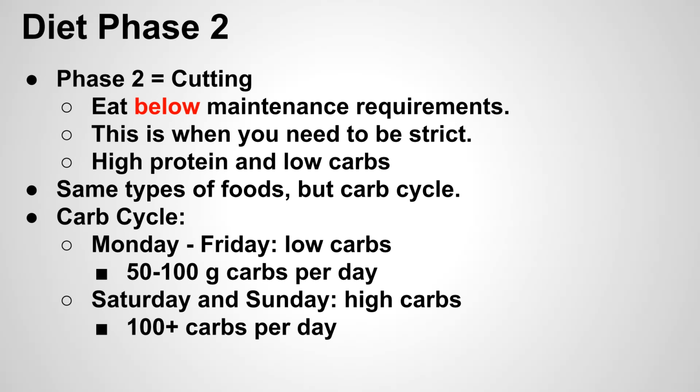We want to think about our physique 7, 8 months from now. We don't really care about 1 week, 2 weeks. So anything that's sustainable, think about the long term and just keep it consistent, and you'll eventually get the type of physique that you want.